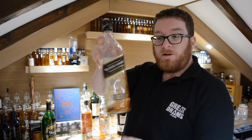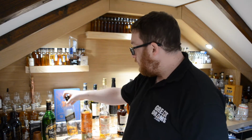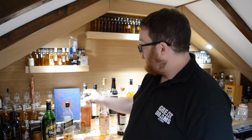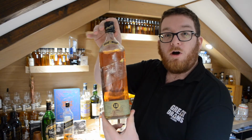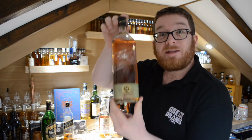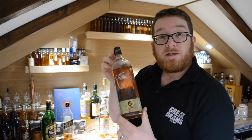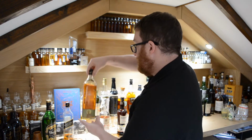Today I'm going to be doing something quite cool actually, and we're all familiar, I'm sure, with Johnnie Walker Black Label. As you can see how much is left in here, I'm quite familiar with it. But what I wasn't familiar with is a bottle of Johnnie Walker Black Label, 12-year-old extra special, dating back to the early 70s, which I picked up at auction just a few weeks ago and decided to crack into to see what the hell it was like.